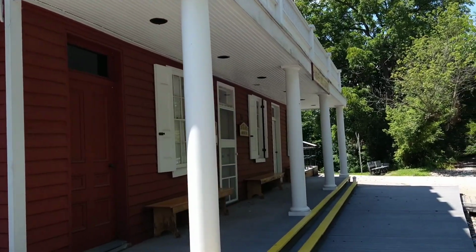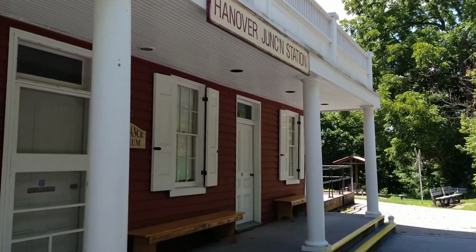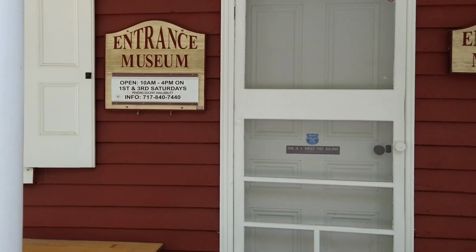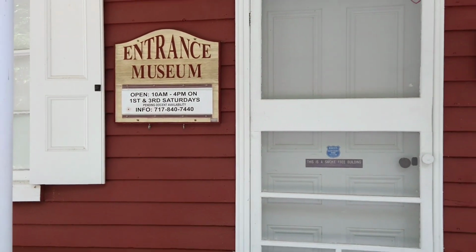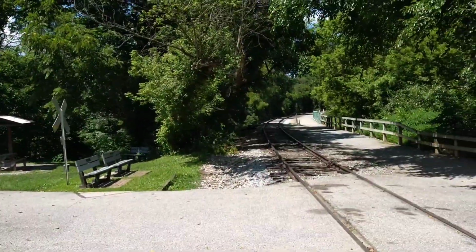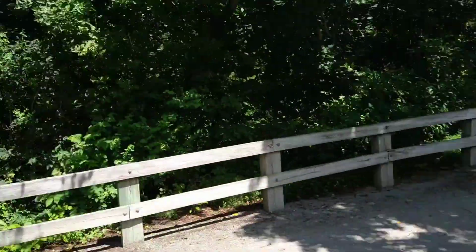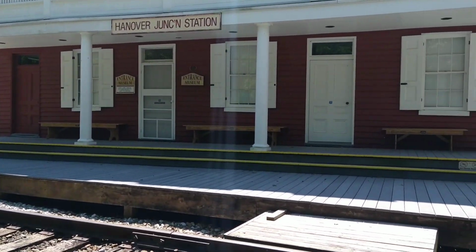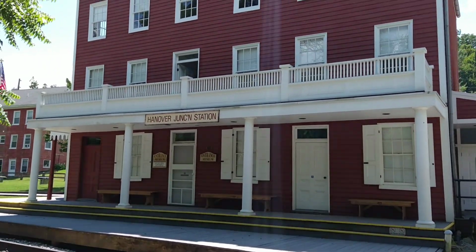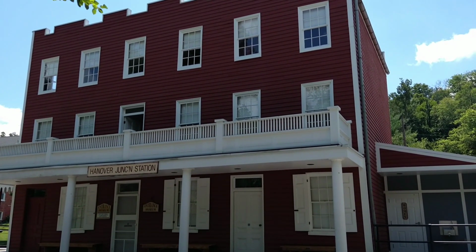Yep. Hanover Junction Station. And like I said, it's only open first and third Saturday, which this is the first Saturday coming up, because as we know, 1st of July was on Saturday. No, 1st of July was on Sunday. And one of the tenants, I believe, has one of their windows open, unless that's just for the museum and stuff.